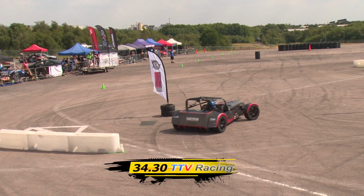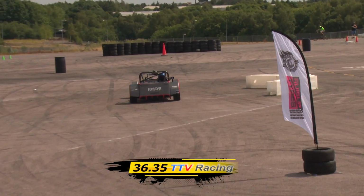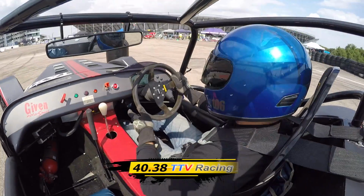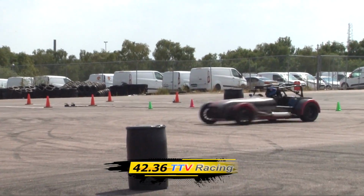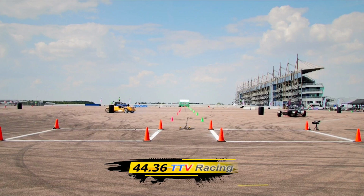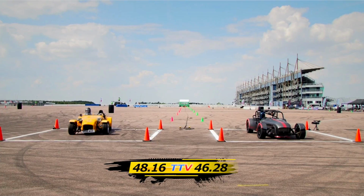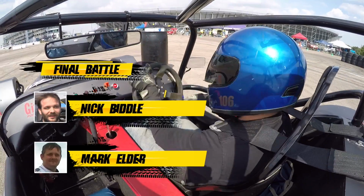Second time into the tyres up that end of the track from Nick. Mark seems to lag in here. Maybe there's an issue with the car. First to the barrel at the end. Oh! Nick stumbled there. Really caught back up now from Mark. That'll make a massive difference for what could have been such a large lead.